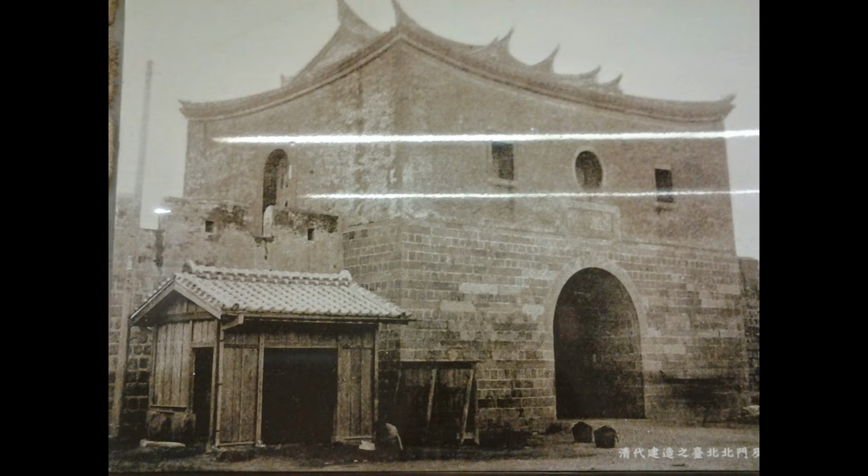And now the gates. So let's take a look at the gates. This is where it gets interesting, guys. So the first thing I want to show you, let's start with Beimen. Here is an original picture of Beimen, connected to the wall with a little kind of shed-looking building in front of it. That's pretty cool. That's what it originally looked like.